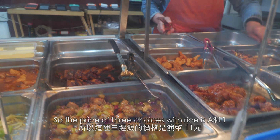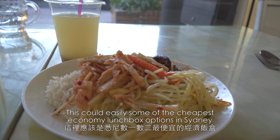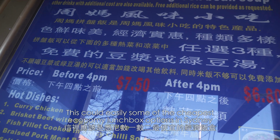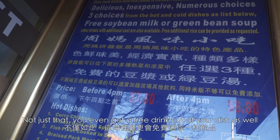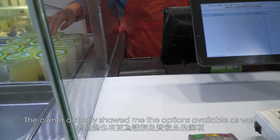So the price for 3 choices with fries is $11. This could easily be some of the cheapest economy lunchbox options in Sydney. Not just that, you even get a free drink with your dish as well. The owner showed me the options available.